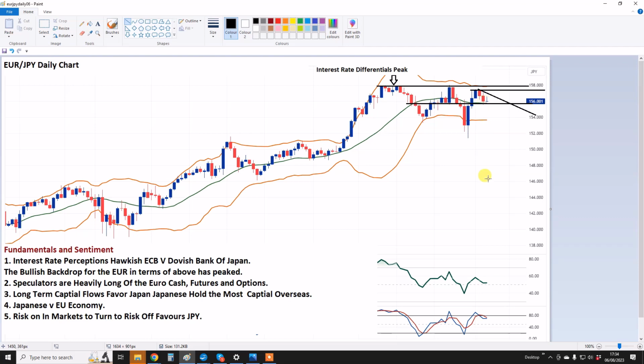We've got a lot of speculators long. In terms of the way the speculators are long and how big their holdings are, I think you could easily see a break back to here, so basically the 151 level. So that would be the first target.